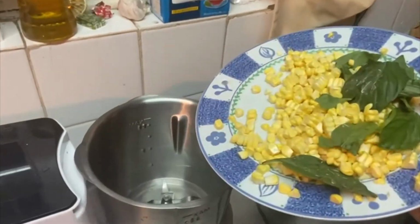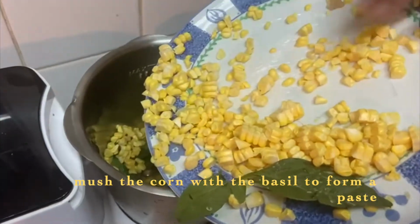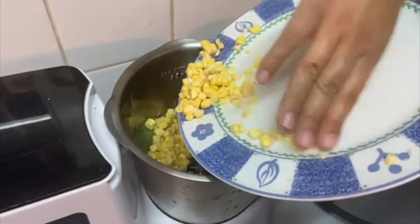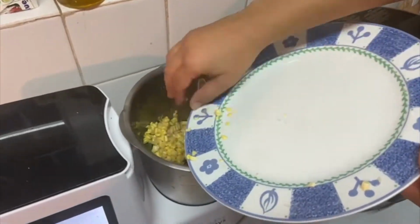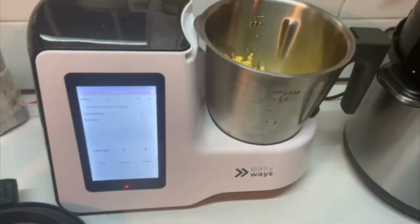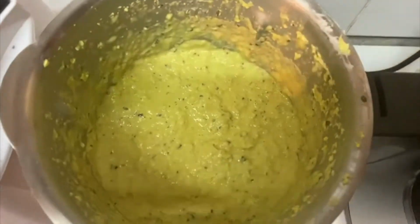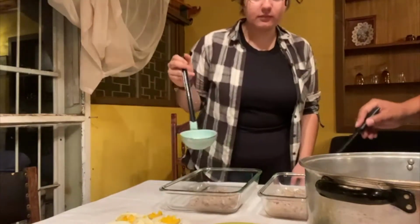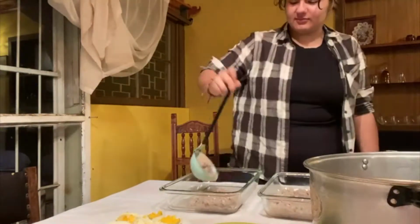After this, we're going to move on to the mushing of the corn. I'm calling it mushing. Then we personally put it in the machine, but you can also do this in a blender or by chopping it really fine. That way it's going to turn a little bit more crunchy, but it's still going to work fine. The moment that I'm showing you now is how the paste is supposed to look. It's supposed to be really thin, but at the same time goopy. It's kind of a midpoint because it's going to sit on top of everything else.